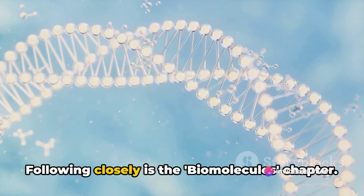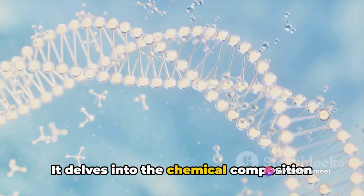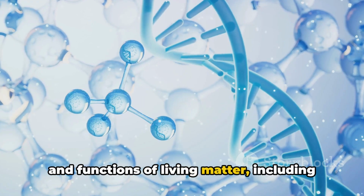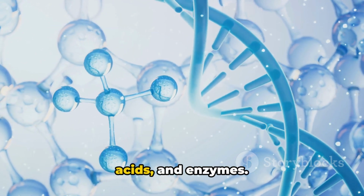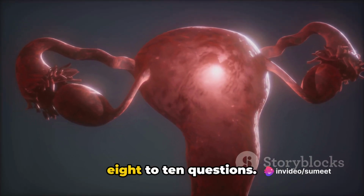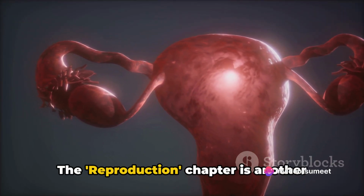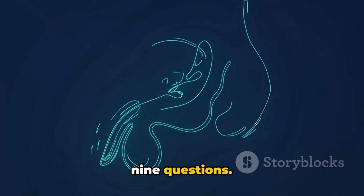Following closely is the biomolecules chapter. It delves into the chemical composition and functions of living matter, including carbohydrates, proteins, lipids, nucleic acids, and enzymes. This chapter typically contributes to 8 to 10 questions. The reproduction chapter is another important one, accounting for 7 to 9 questions.